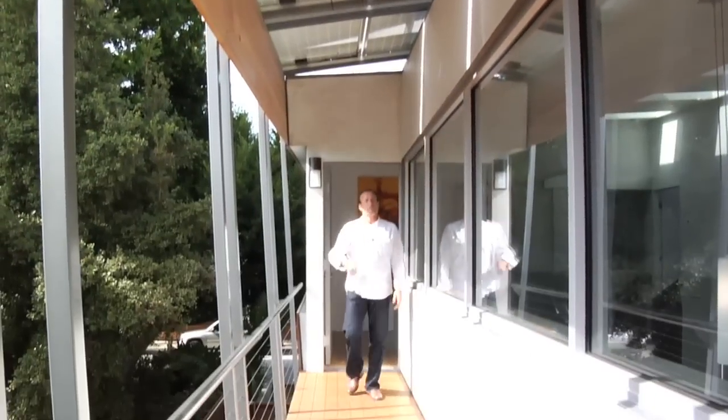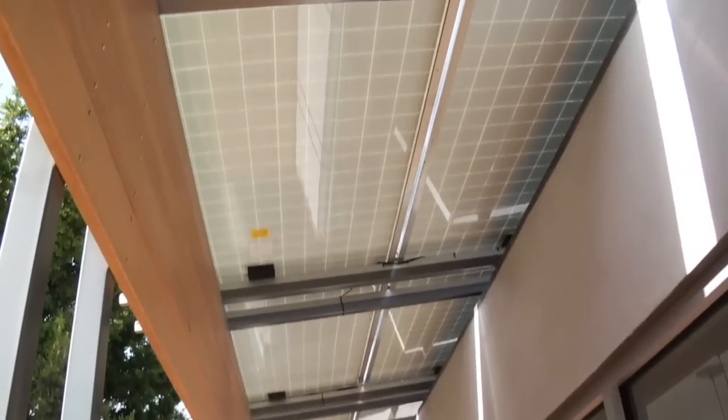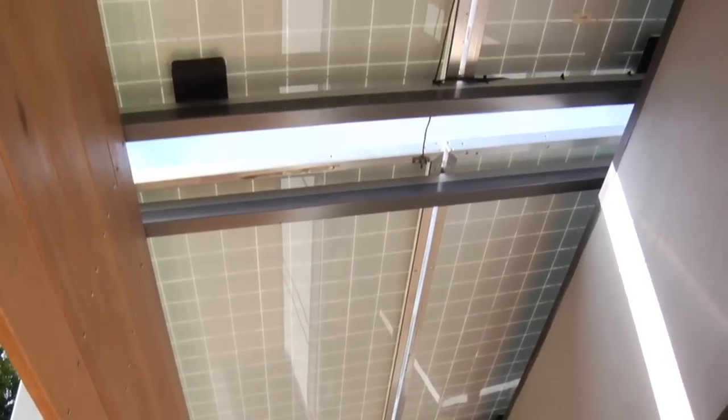One of the great design elements of this house is this solar walkway that connects the two ends of the upstairs part of the house. These solar panels will produce about 4.5 kilowatts of power, which pretty much supplies sufficient energy for a family of 4 for a whole year without any electrical bill at all.